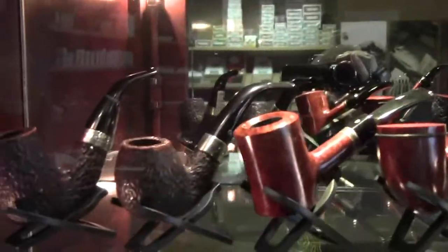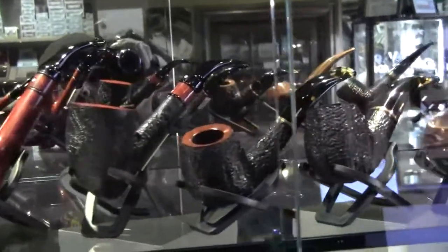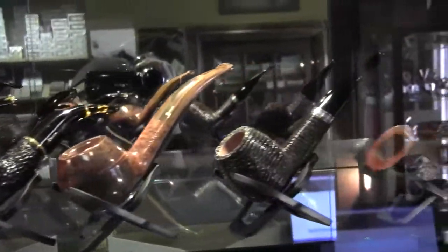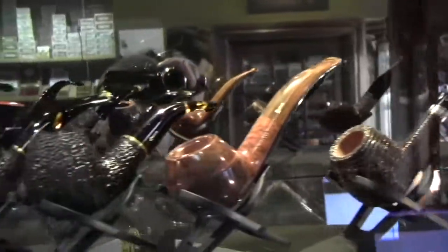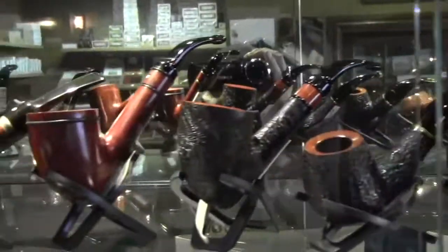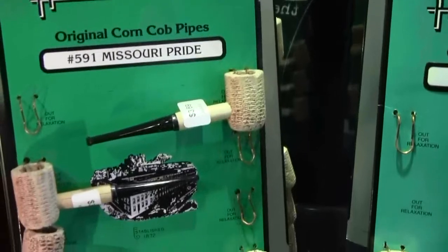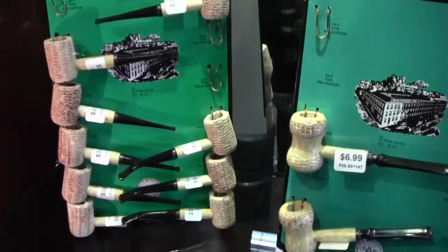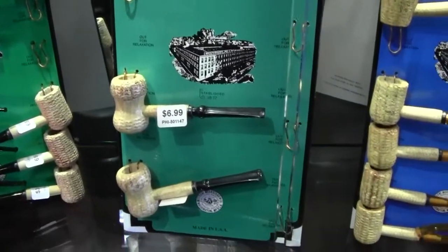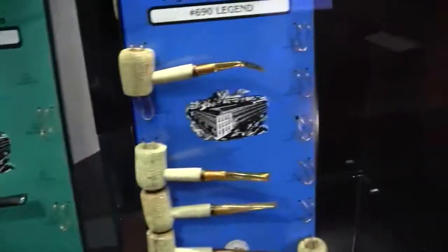Over here, you got some more pipes. These are Vons and Savinellis mixed. Look at those pipes. Aren't they beautiful? Just some good looking pipes all the way across. And then down here, they got the old Missouri Meerschaums corn cobs. I think these are called the Great Danes. These are called the Missouri Prides. And these are the Legends.